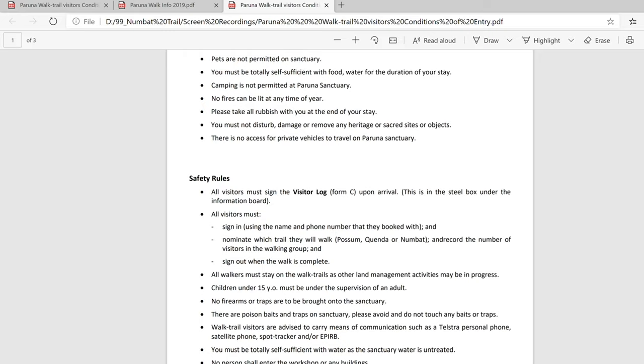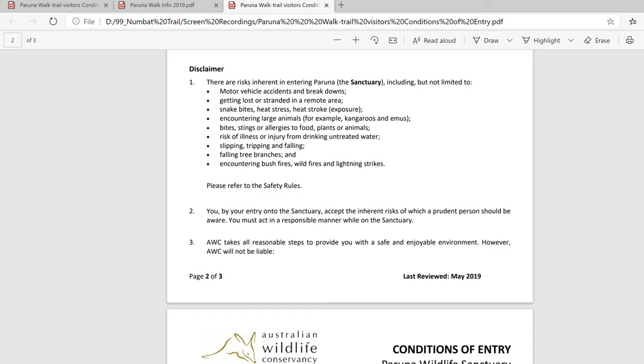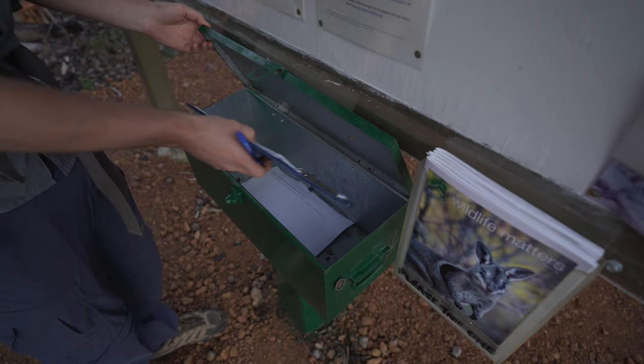So upon registering, you will get this little information package, which basically has everything you need to know and more. I had a bit of a browse through it, but it was information overload for me. So I just skimmed through it and made note of the important parts, which were, of course, registering your name when you first rock up and then signing out when you finish your hike.